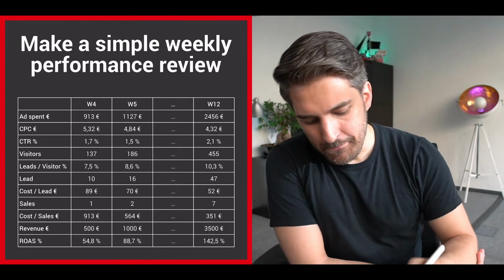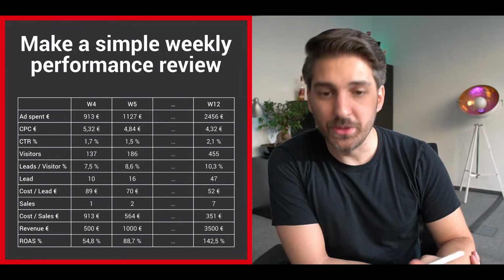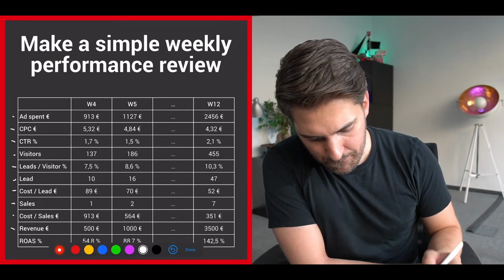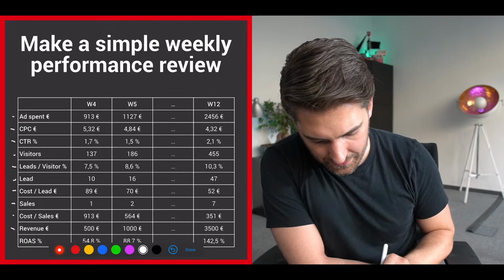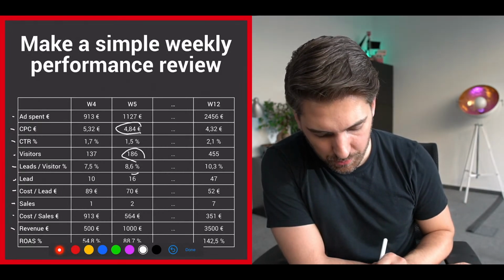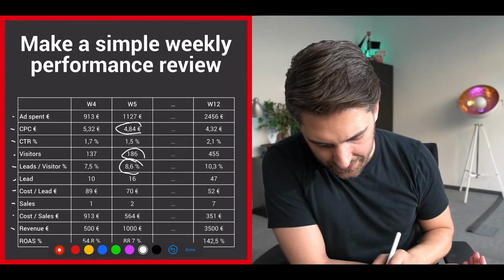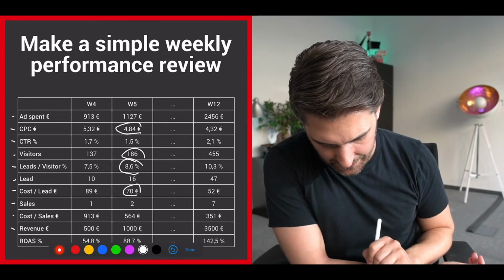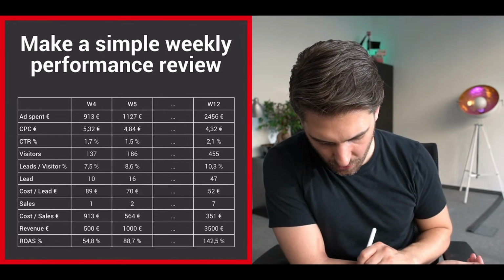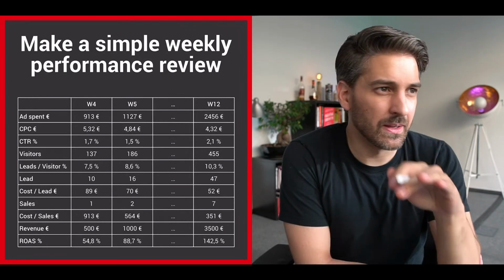So you see that after the first week, after week number 4, in week 5, we already see some improvements. We now see that we spent some more money, of course, but the ads got a bit cheaper. We got more visitors. We got an improved conversion rate because we changed some stuff on the landing page. We are now down to 70 euro per lead, and we are actually having 2 sales, which gets us a ROAS of 88.7, pretty close to break even.